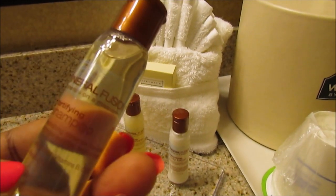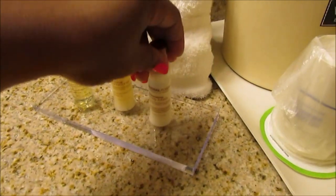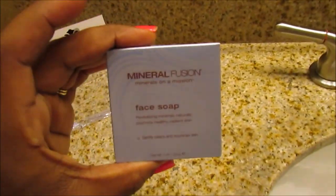Trying to see what brand this is. I guess Mineral Fusion, the shampoo and the conditioner and the body lotion. Some face soap, and a hair dryer. Not too bad, not too shabby. Are all the lights on in here? I think so. It doesn't look bad. It doesn't look grungy or anything.